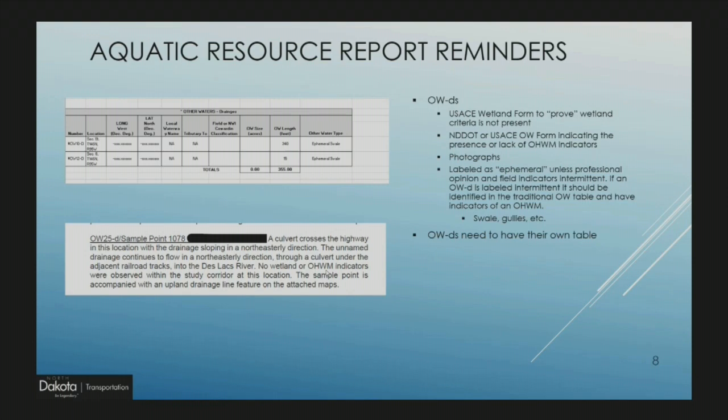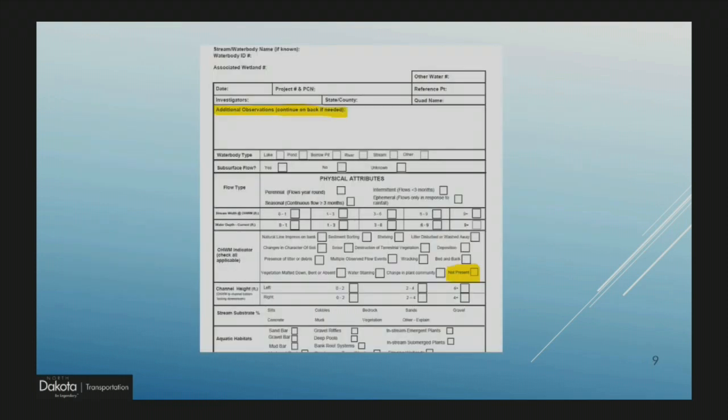If you do find them, that's great. Put it in there, but I'll probably expect to see it in the other waters table. Here is the North Dakota Department of Transportation other waters form. I may have sent this out to you, but I felt like I sent out a fairly comprehensive list. But if I missed you, I apologize.